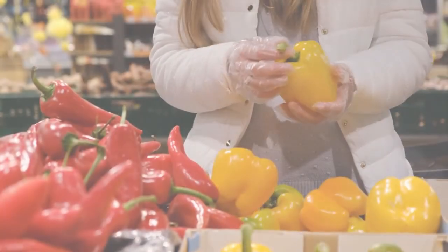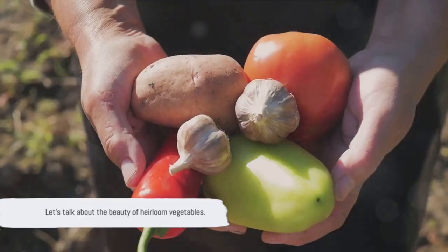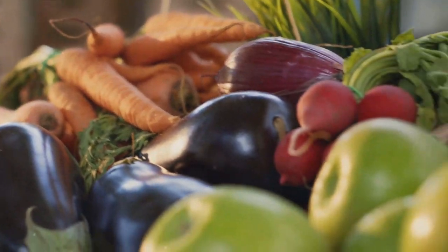Ever find yourself wondering about those colorful, oddly shaped vegetables at your local market? Let's talk about heirloom vegetables. They're not your everyday produce. They boast a stunning array of shapes and colors, each bursting with unique flavors.